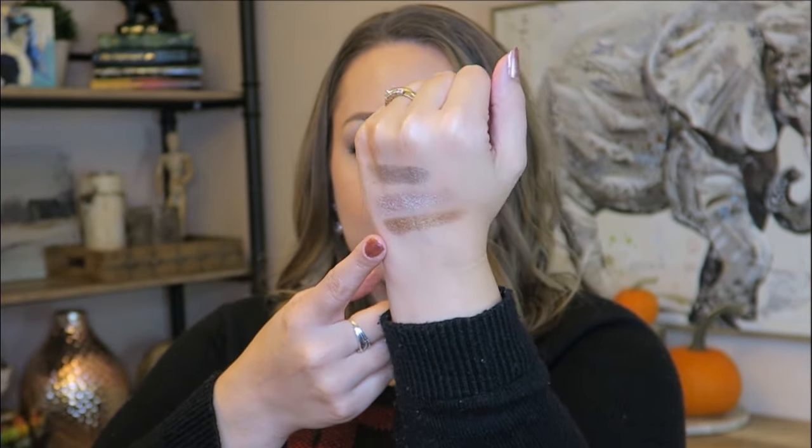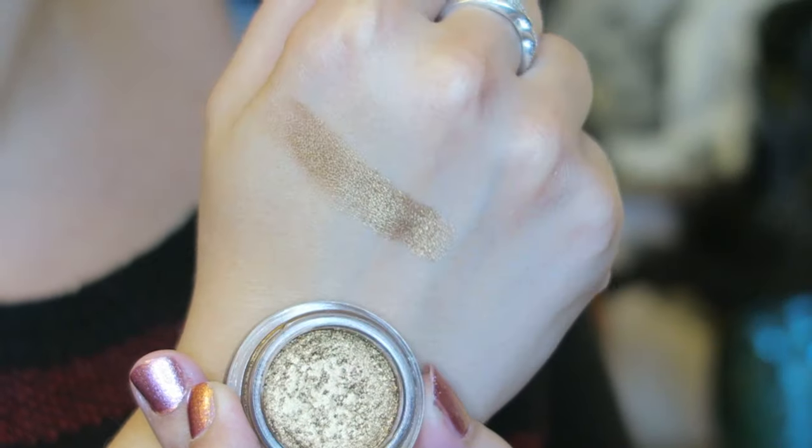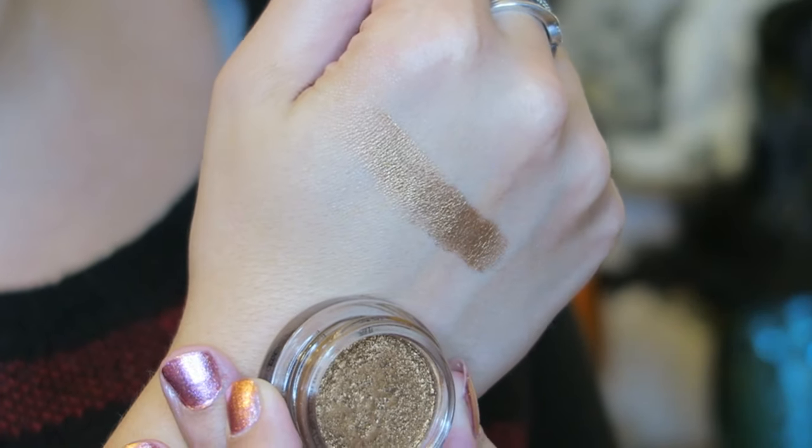They are really, really beautiful. I wore this yesterday and in my favorites video, if you want to see how it looks on the eyes. It's really, really gorgeous. I love these. They're very buttery, obviously very pigmented. They're very much like the L'Oreal Infallible shadows that you can get from the drugstore.